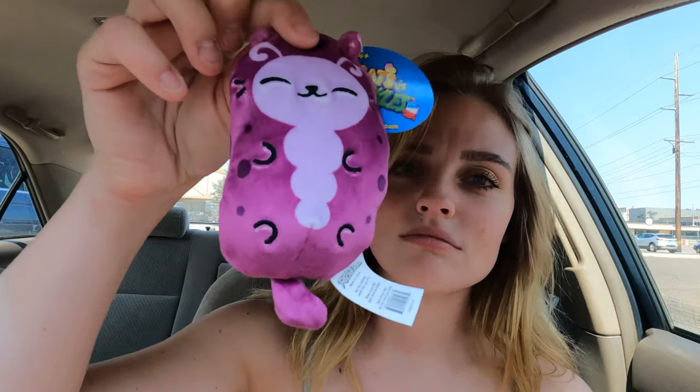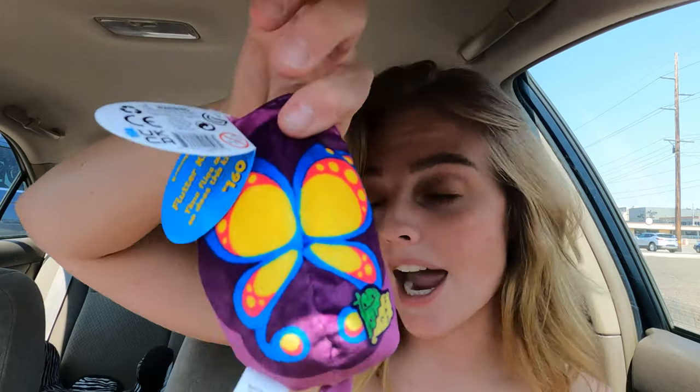So I picked up Flutter Kitty. Looks like this, kind of cute. Got wings on the back. They're filled with like beans, like Beanie Babies, and I can't stand that feeling. It's like a sensory thing that I just have an issue with, so I really hate how they feel. But that's why I'm not really holding them. I just don't love them.